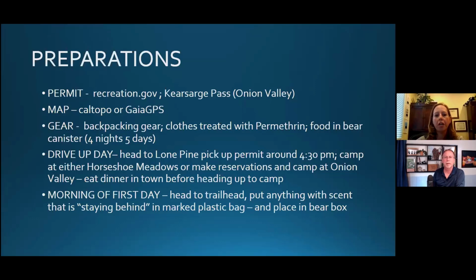Then the next morning, which is the first day of the hike, that's where we're going to start. You pack up your bag, and anything that you're not bringing with you, you're leaving behind. So food, snacks, gum, sunblock, chapstick, anything that's in your car needs to go into a marked bag with your name, and I usually put the days of when we left and when we're coming out, and we put that in the bear box that's right at the trailhead.